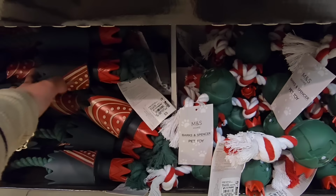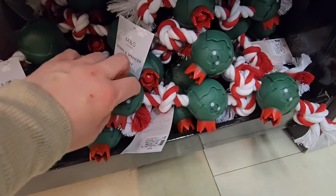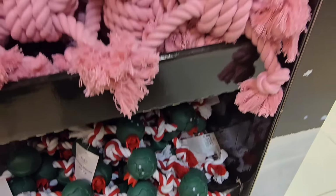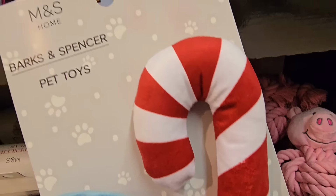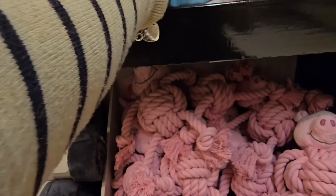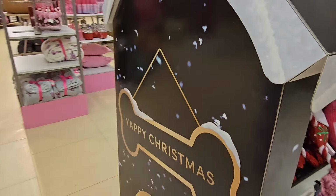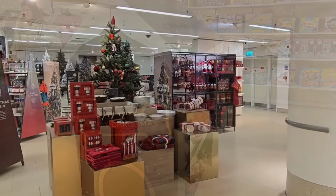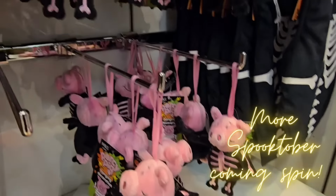How brilliant is that? That's really tough as well. You'd have a job breaking that one if your dog is destructive. And you have like little sprouts, king sprouts. Really funny. I think you get the candy cane as well in that packet as the boiled sweet. And I really like the little kennel they've displayed things in here. Look. How cute is Halloween Percy? Look.